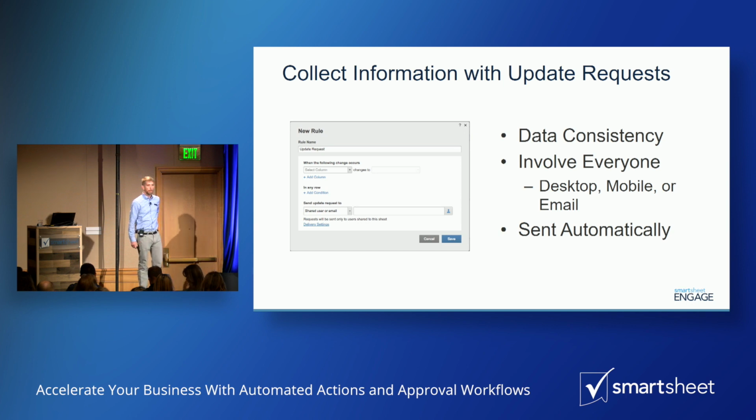Another thing we learned is that update requests are used a lot by customers. Customers love update requests. Do you all use update requests today in Smartsheet? Yeah, I see a lot of hands. So update requests are great because we can collect information from all of those people, and it all goes back to one place, so we have a single source of truth, and the rest of the team has visibility into it. So update requests have been really great for people.